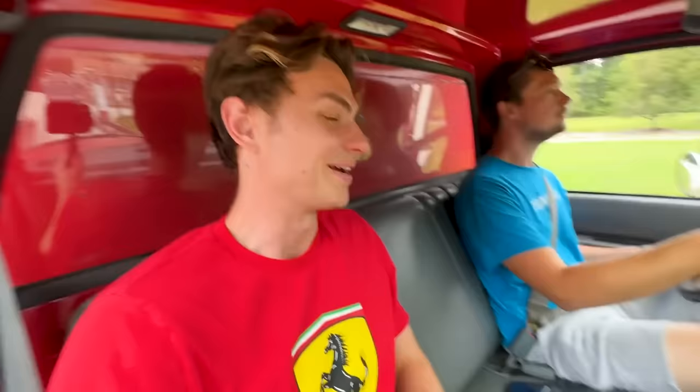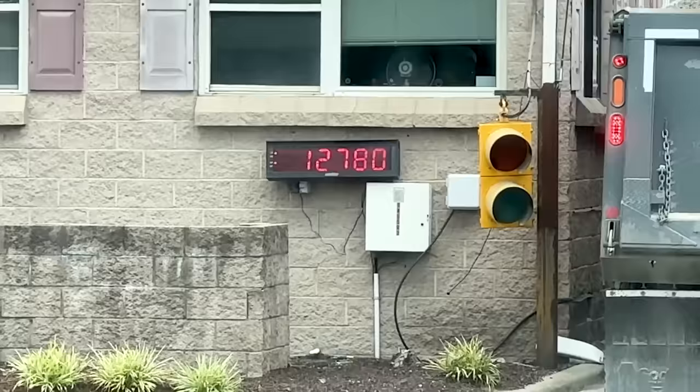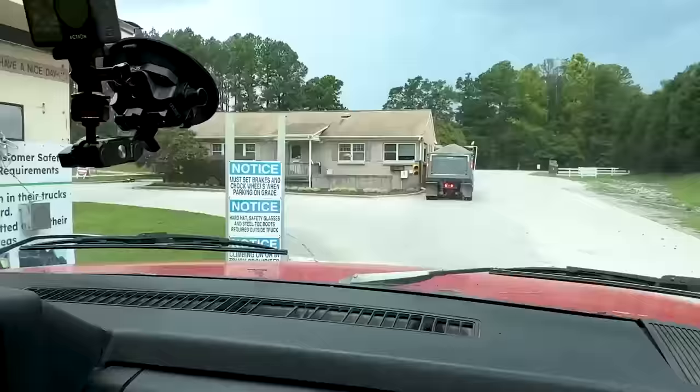Here we go. We're about to weigh the dump truck empty. Matt was thinking it weighs 10,000 pounds. So. Oh, I was so far off. 12.7. Oh, that's what it weighs up there? 12.8. 12,800. Minus us. Wow. That's a pretty heavy truck. She's a pretty heavy truck. We got the green light.